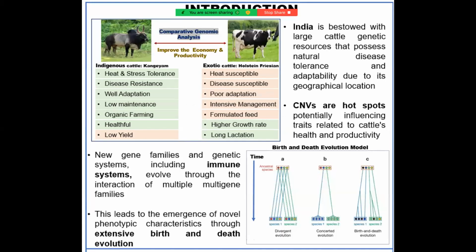Coming to the introduction, compared to taurine cattle, indigenous cattle are more tolerant, notably resistant to various diseases. They are well adapted to the tropics and don't require intensive management. In addition, they also provide multiple benefits to human health. But in contrast, indigenous cattle have very low production potential as well as growth rate.